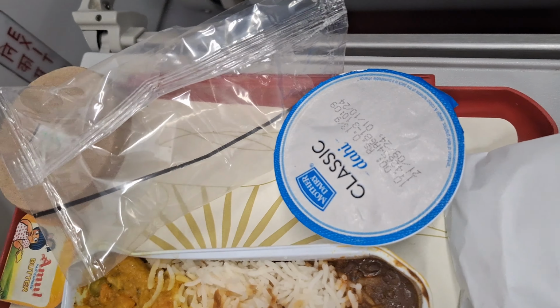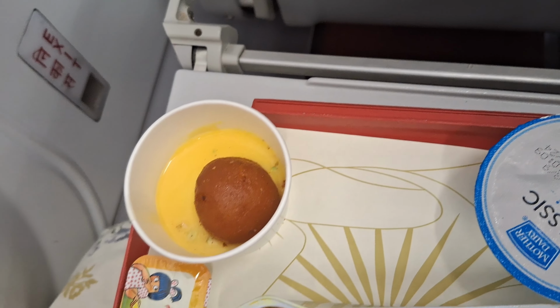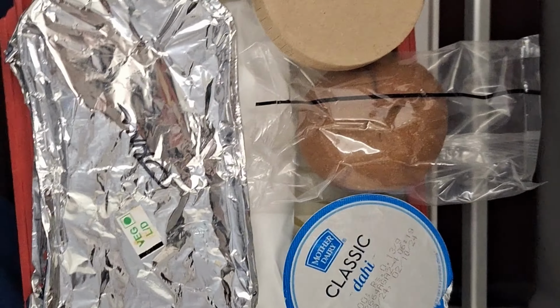Overall, it was a decent meal, but nothing too great. I would say just average. But the sweet dish was pretty good. I would say the best part was the sweet dish itself.